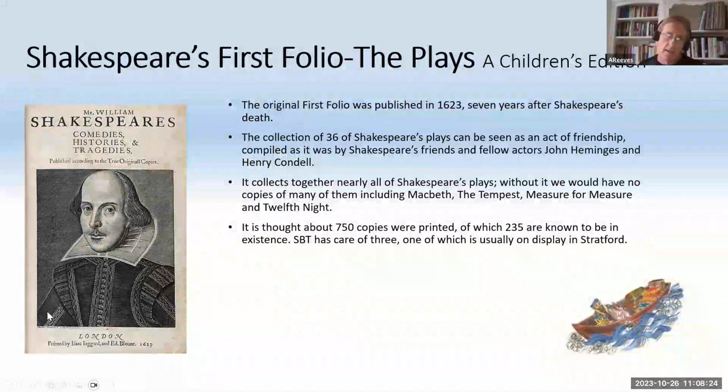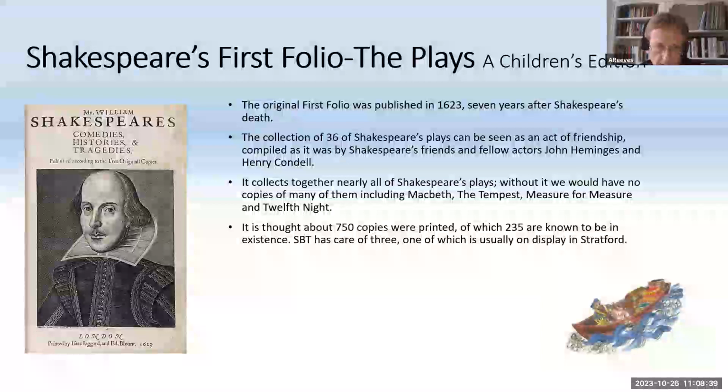But this was an event in itself, bringing together plays in book form in really relatively early days of printing and book production. About 750 copies were printed, we think, and 235 are known to be in existence. At SBT, we have care of 3 of them, and usually one is on display somewhere or other with us. So that was the original folio, not long after Shakespeare's death, bringing the plays together.